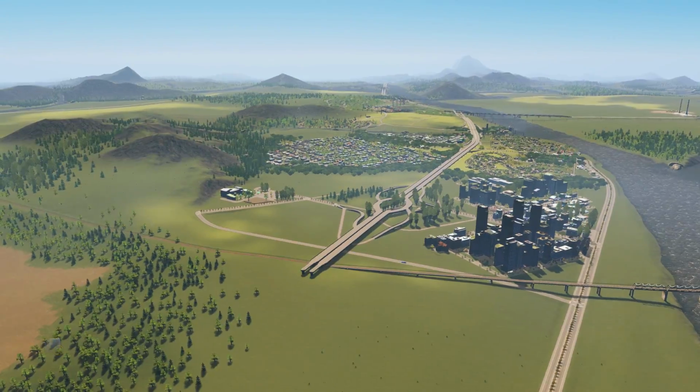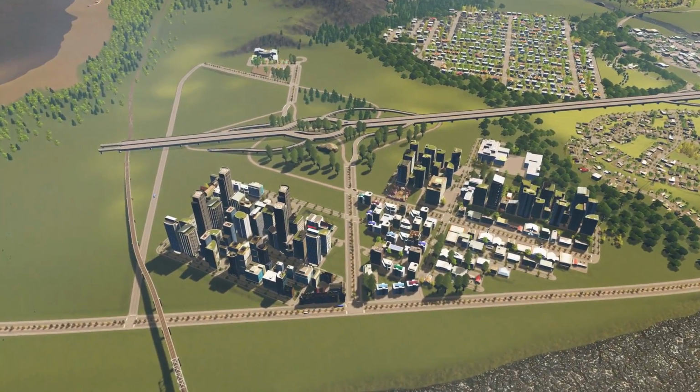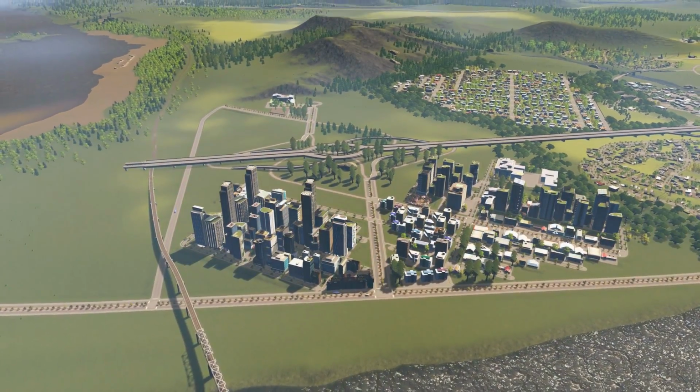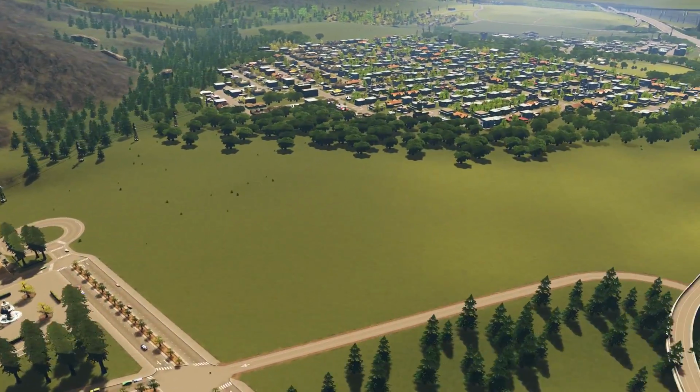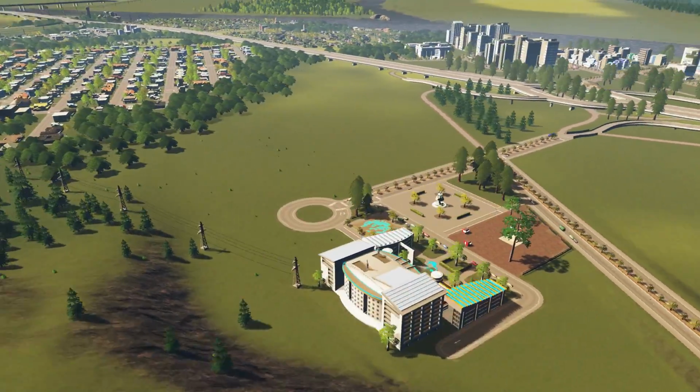So we're gonna go ahead and cut the episode here. I think we made a little bit of progress today. Not a whole lot, but a little bit. Hopefully in the episodes to come, we're going to fill in this whole area here and go from there.